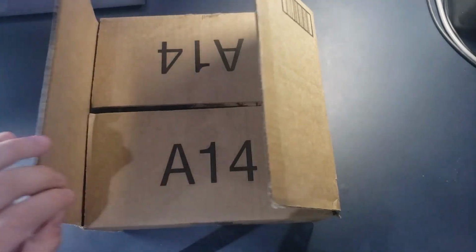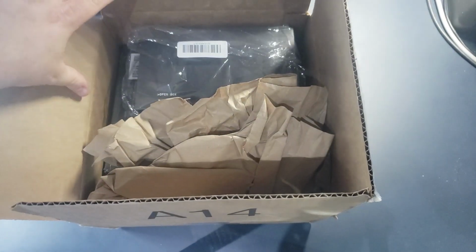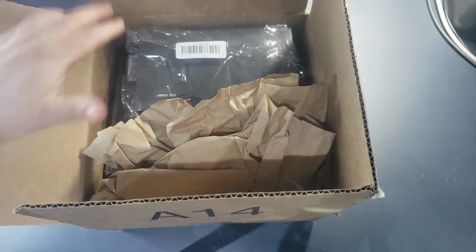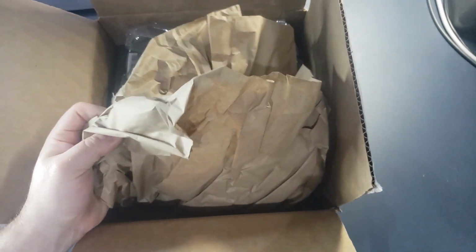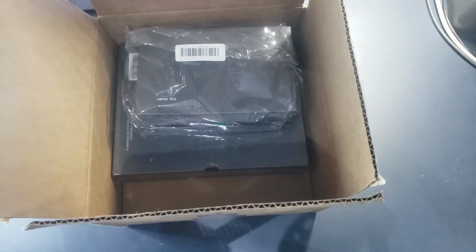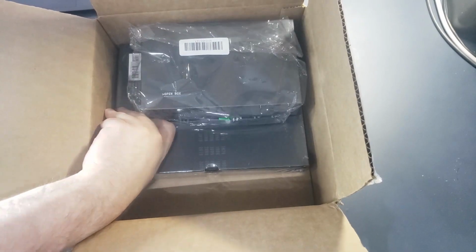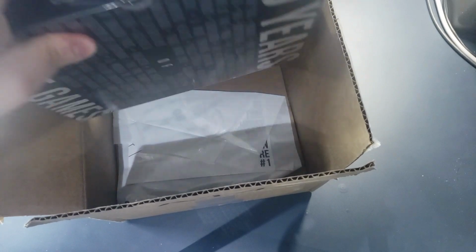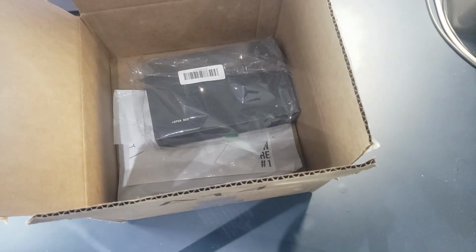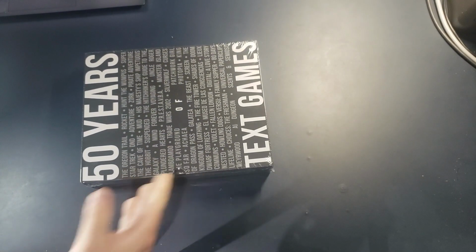So the box here has a bunch of stuff in it, and I'm not going to leave the box here on the table because otherwise I won't be able to really do anything with it. But you can see there's some wrapping paper, there's a bunch of other things, and the actual book is here at the bottom. Let me take the book out first, and then I'll move the box for a minute so that we can take a look at what else is in it afterwards. But for now, I'll put the book here.